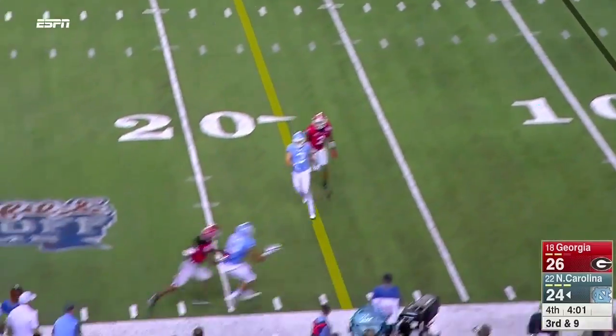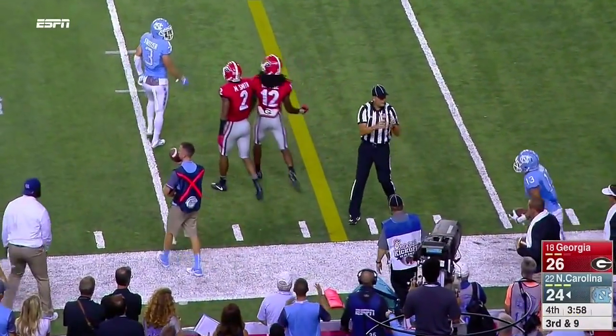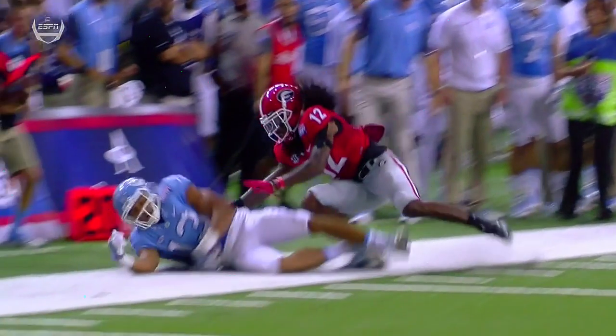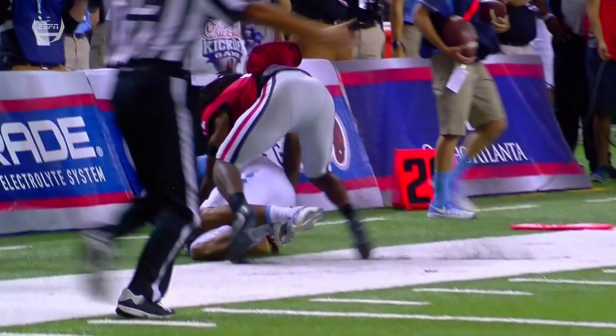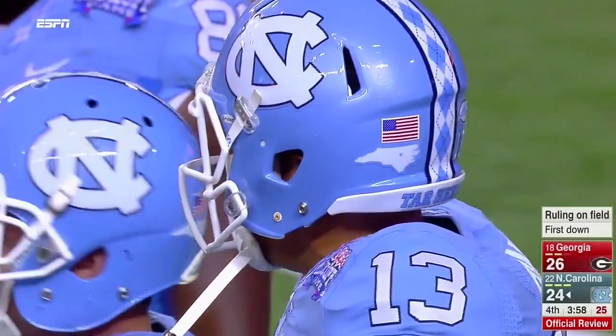Trubisky, long throw to the sideline, coming back to make the catch. Is he in bounds? Mac Hollins, yes he is. Where it can still be deemed to have been in the receiver's control by the official. Ooh. That little wobble there, would you say that meets the definition of losing control of the ball? It sure feels like just about every call, pass interference.